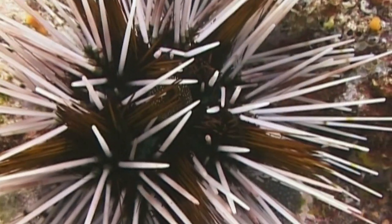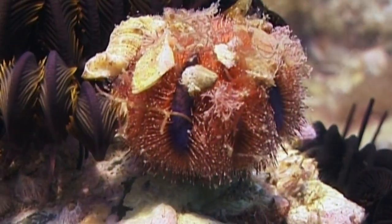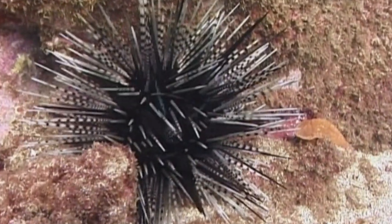Sea urchins are hard-bodied animals. Their shells are often covered in long, sharp spines, which are used for locomotion, protection, and for trapping drifting algae for food.